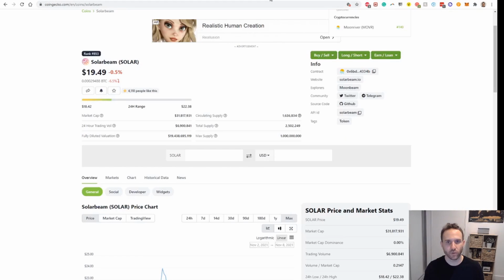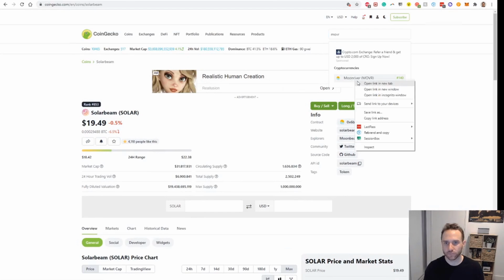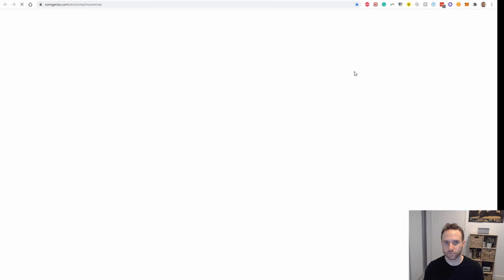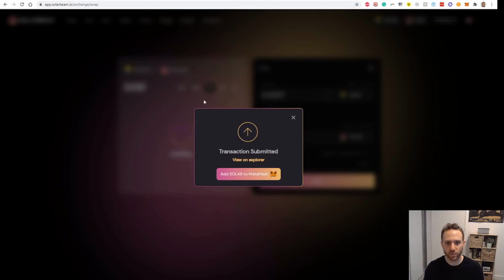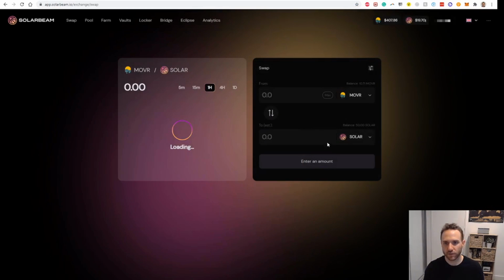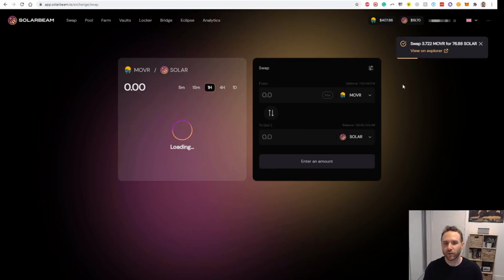What's the MOVR token going for now? Let's have a look. Yeah, so it's about a $4 trading fee, so pretty reasonable. That should probably swap pretty quickly, and we can see up here that it's pending. Okay, that did take 4 or 5 minutes to go through actually, but that has now gone through.